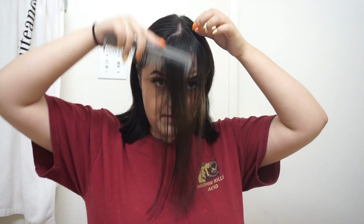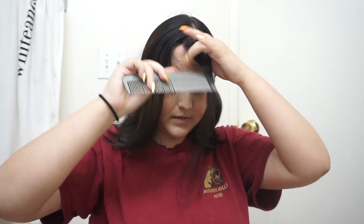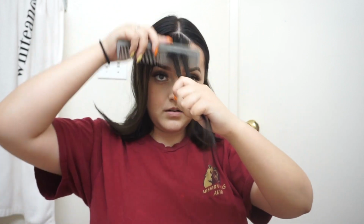So my hair, I washed it last night, I believe. Yeah, I washed it last night. The thing is that I literally just went to Sally's and I forgot to pick up some scissors.